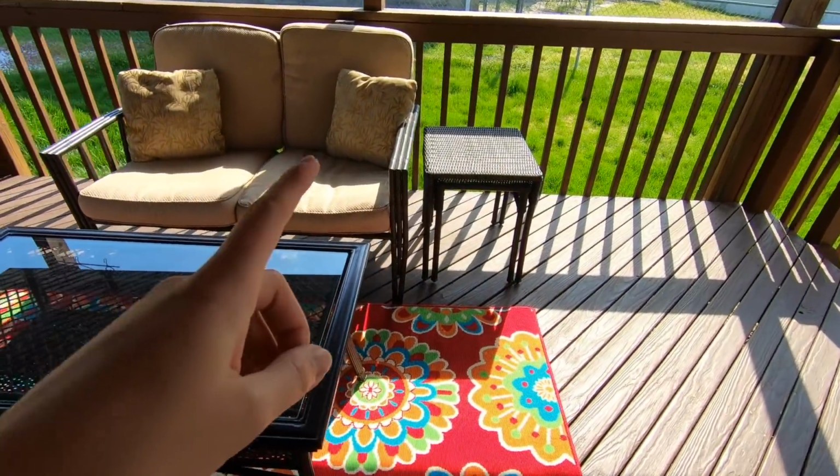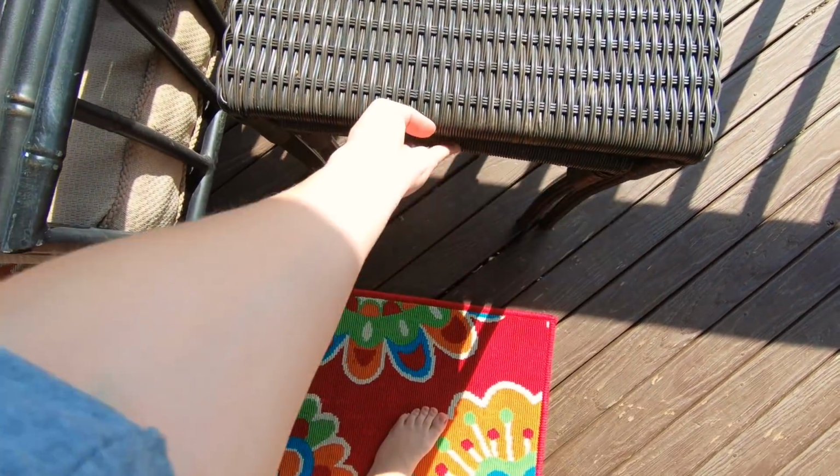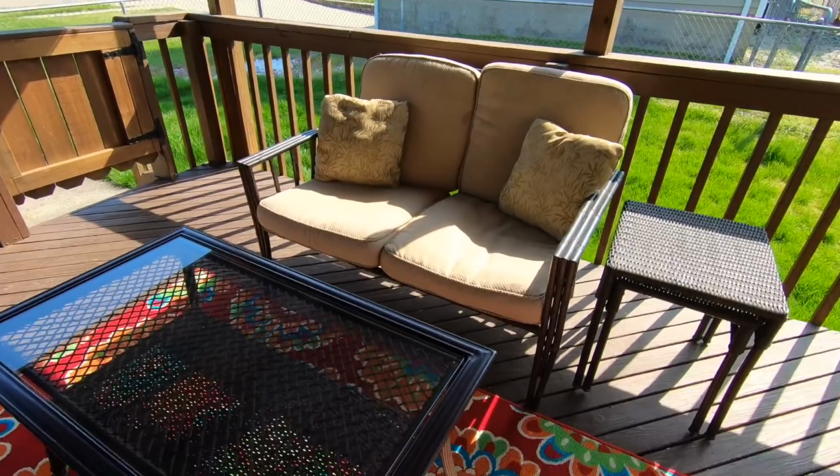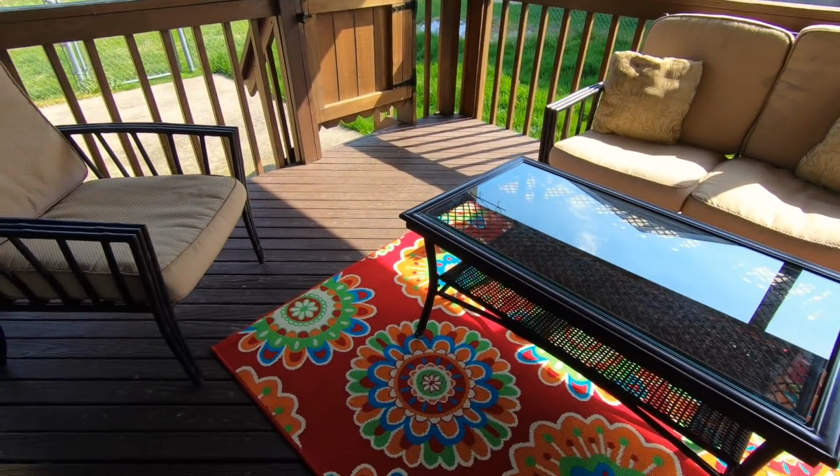I also have these 2 little tables. I can't decide if I want to keep them both over here or move this one to that side. They're not the same height, and so I feel like it might bother me to have it over there, but I don't know, we'll see.